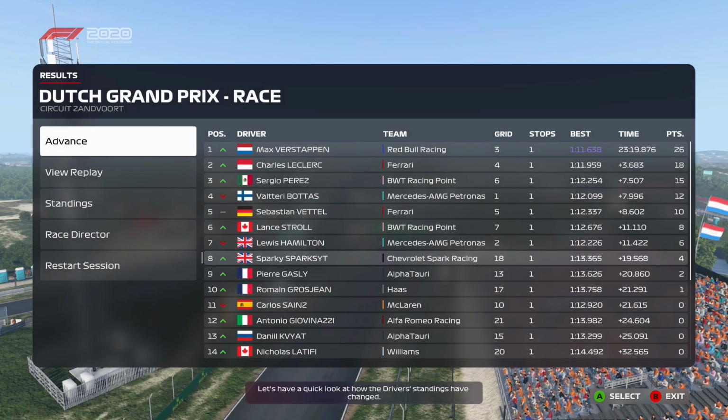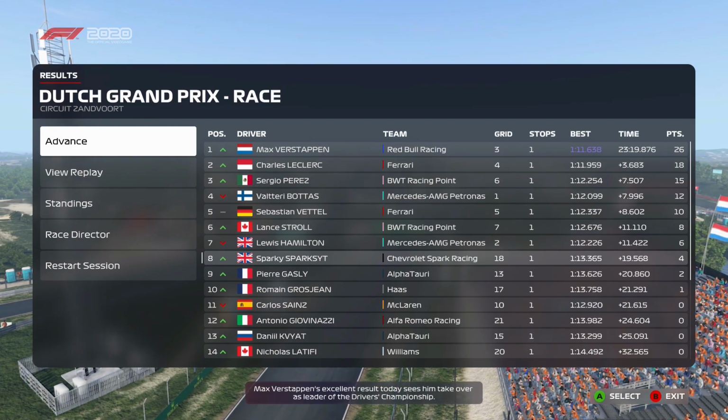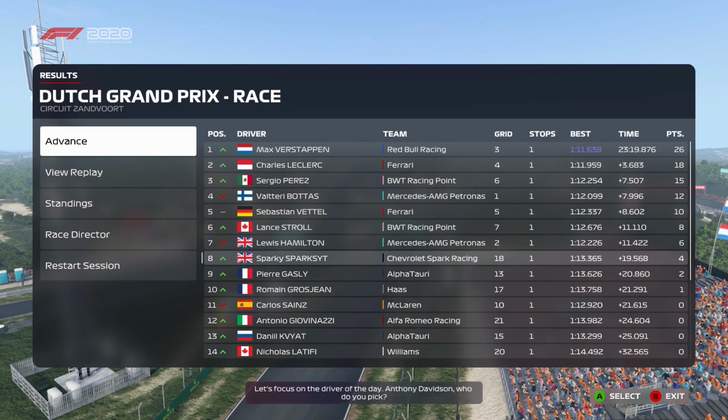Look at how the driver standings have changed. Max Verstappen's excellent result today sees him take over as leader of the Drivers' Championship. Let's focus on the driver of the day. Anthony Davidson, who do you pick?